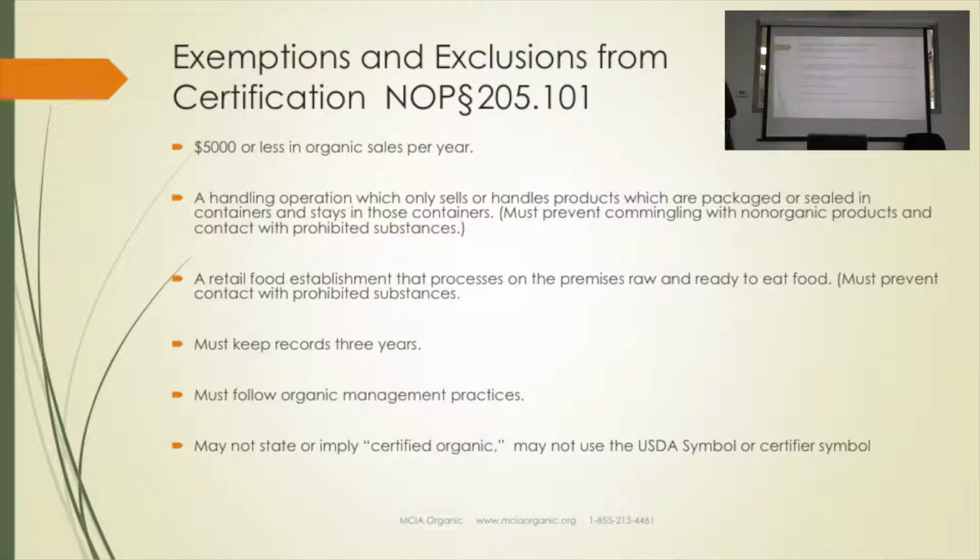Okay, so let's say for the $5,000 exemption, can I use the USDA label? No. Not for an exemption, definitely not. What does it mean by exemption? Exemption from certification is what an exemption is. In vegetables is where you'll hear about it by far the most, at farmers markets, people will say, but I sell less than $5,000, I don't have to be certified.